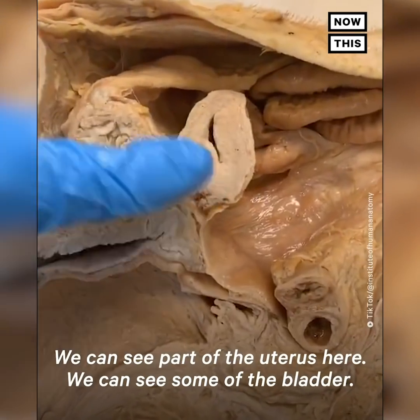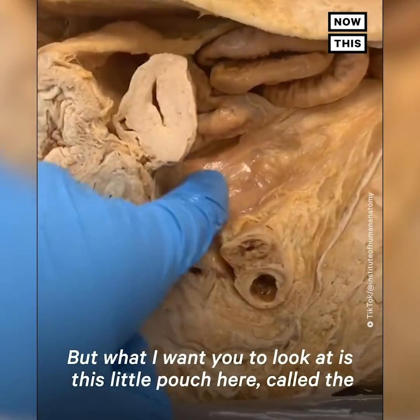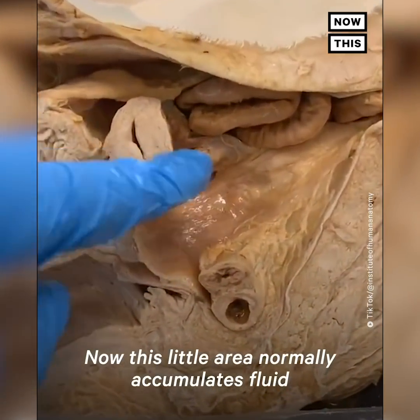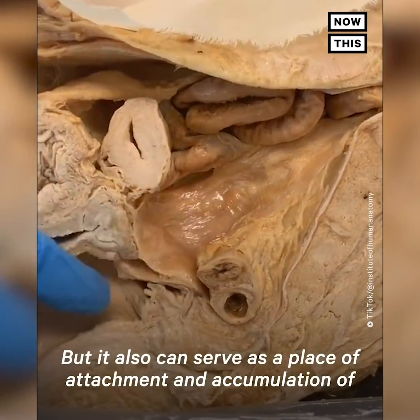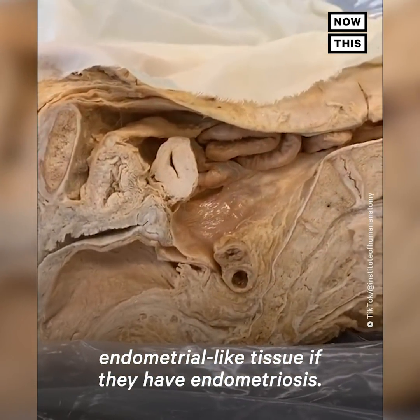We can see part of the uterus here, we can see some of the bladder, you can see the upper part of the vagina, we can even see part of the colon. But what I want you to look at is this little pouch here called the recto-uterine pouch, or also sometimes known as the pouch of Douglas. Now this little area normally accumulates fluid every single month for the female, but it also can serve as a place of attachment and accumulation of endometrial-like tissue if they have endometriosis.